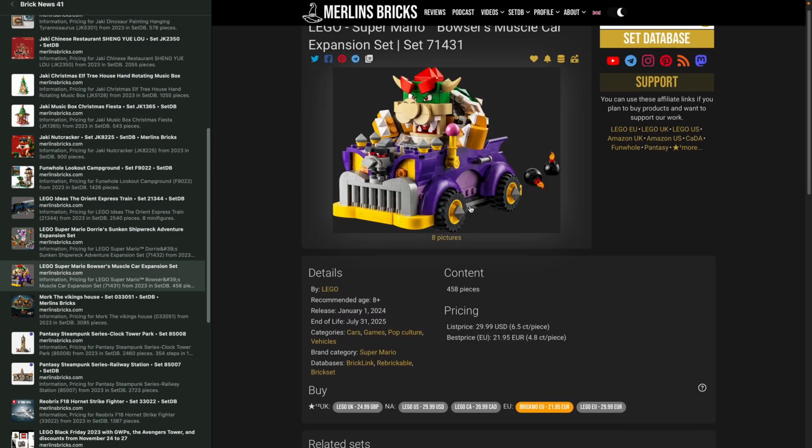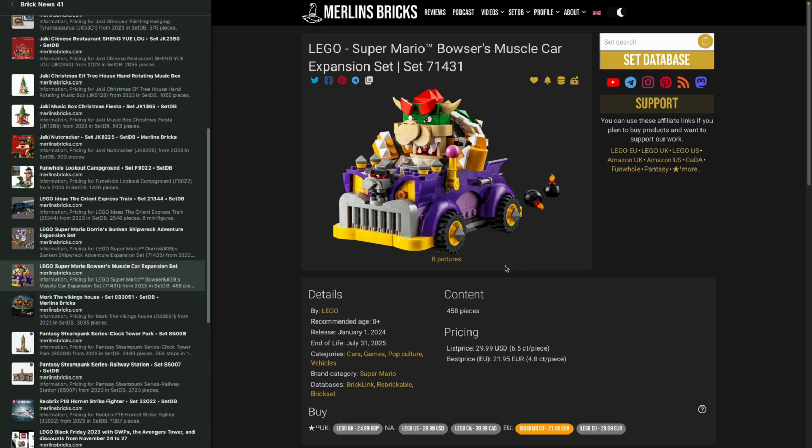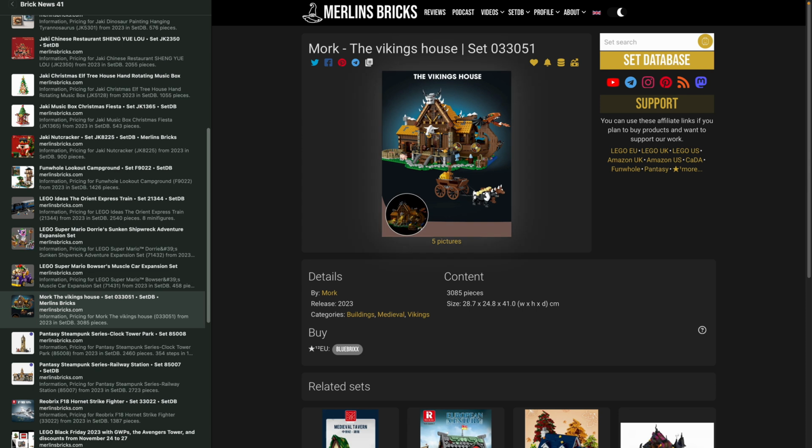There's a ton of stuff you can do with it, and Lego is just selling it for just $30, basically. That's 6.5 cents a piece. I guess there are a lot of small pieces in there, but nevertheless, it looks quite interesting price-wise. But I really like the design, most and foremost. However, I don't own the game, as I've said in the past, so I can't really check out how much sense this expansion makes. Actually, Lego is making a bazillion of these expansion sets. So I guess there is a large community for these. Otherwise, I guess Lego would have stopped making them long ago. And with that, we're moving on to Mork. And Mork is doing a Vikings house.